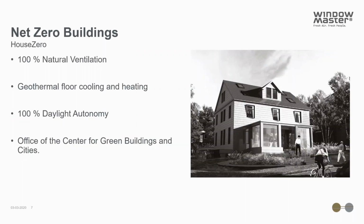A great example of this is House Zero, which is a building located at the Harvard campus in Boston. This is both a research facility, but also an office for the Center for Green Buildings and Cities. House Zero utilizes 100% natural ventilation combined with radiant heating and cooling based on a geothermal system. It also has a 100% daylight autonomy during daylight hours, of course. If you want to hear more about this project, you are, of course, very welcome to contact us after the webinar.